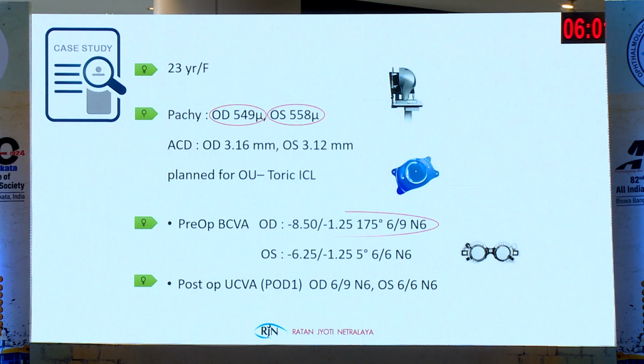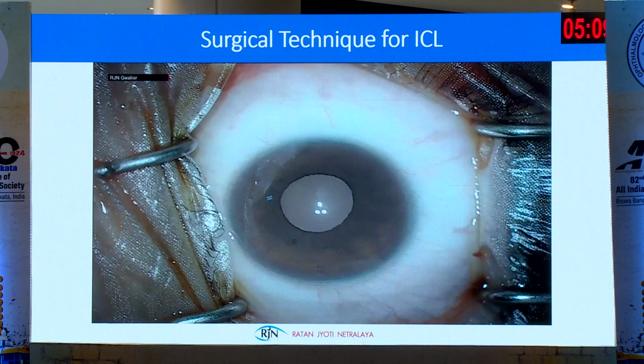So coming to the first case, this patient is a 23 year old female with a pachymetry thickness of 549 and 558 microns, and anterior chamber depth is 3.16 in the right eye and 3.12 in the left. We planned for toric ICL in her case. This could be done by the surface procedure also, although the power was 8.5 diopters with 1.25 diopter cylinder, but surface procedure produces haze erratically, as has been said by Dr. Bhupesh also. So PRK can possibly be done in this patient, but we prefer doing the toric ICL, and the patient had on post-operative day 1 the vision of 6/9 and uncorrected vision of 6/6.